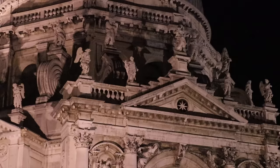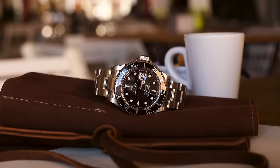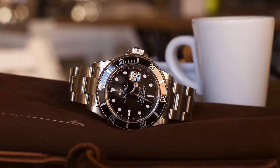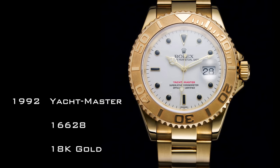So the original Yachtmaster in 1992 was a flop. Nobody was interested in it. They didn't really know what it was. It was not a Submariner, wasn't a replacement for the Submariner at all. It was a different kind of watch and made a slightly different statement. Submariner has a beefy masculine name to it. If you're a Submariner kind of guy, you're a tough guy who wanders around diving and stuff like that. Yachtmaster is a little softer, isn't it? It's kind of the wealthy young man on his yacht. There's something about that doesn't ring as well as Submariner, right?